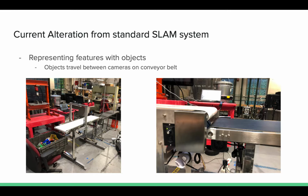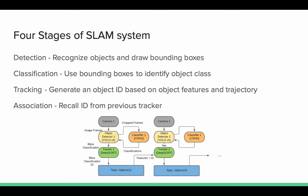In this work, we represent features as objects moving between multiple cameras on a conveyor belt. The re-identification of objects in another camera is representative of the feature re-identification. We chose this representation to abstract away the details of feature selection in SLAM, as this ability has been demonstrated consistently in many modern SLAM systems. Our method contains 4 stages.